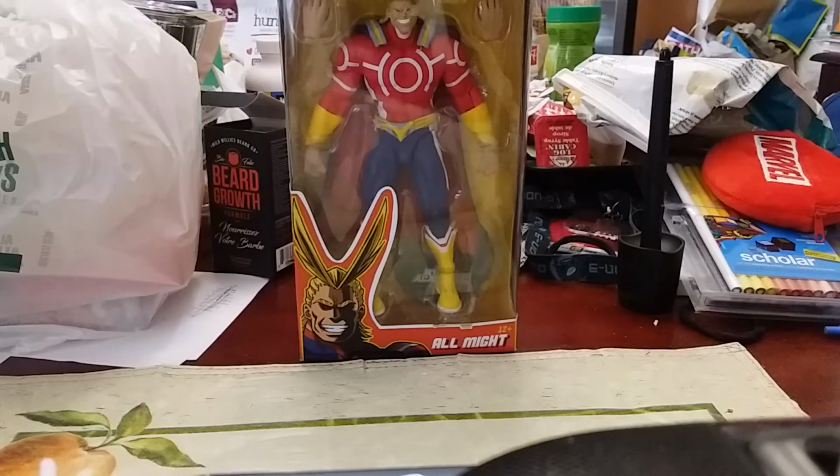This one is the Silver Age. Apparently it's a comic book thing where there are different ages. I'm not too into comics, I haven't read comics that much, so I'm not really sure about the differences between the ages, because the guy who created My Hero Academia, I think he named the different aging, the maturing process of the heroes. So this one is the Silver Age. It's a more mature All Might. This is more like when he's kind of a father figure, to be honest. So that's why I wanted him.